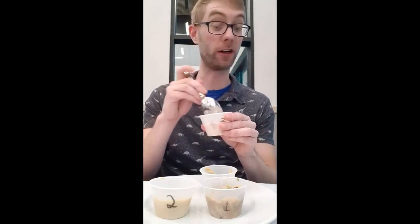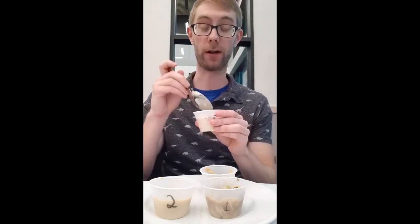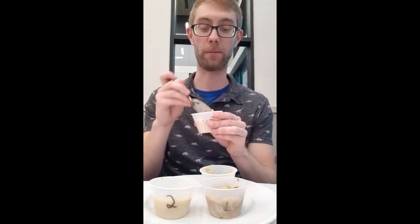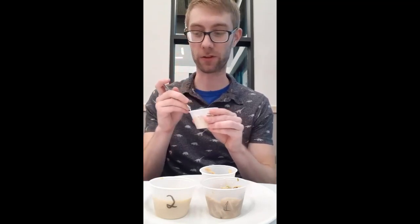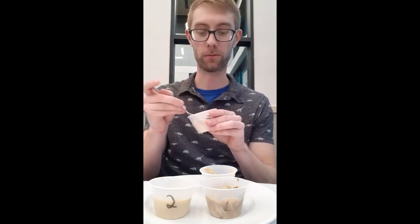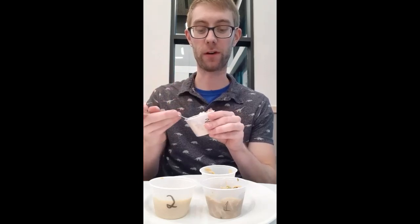So, just moving it around with the spoon, it is very thick, it is very hearty, and that's a good sign out of the gate here. I'm also seeing some onion and other vegetables, it looks like. So we'll check out the flavor and texture profile here.